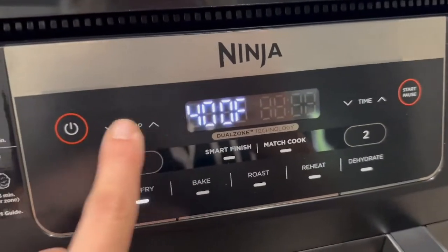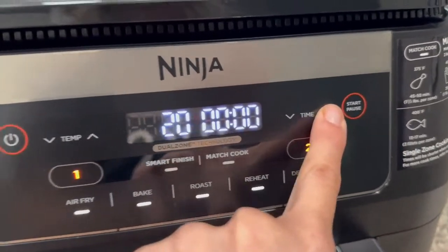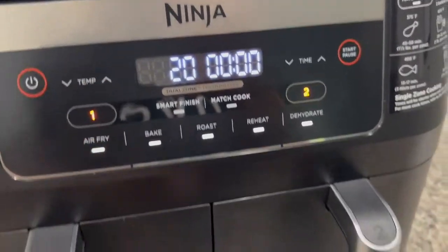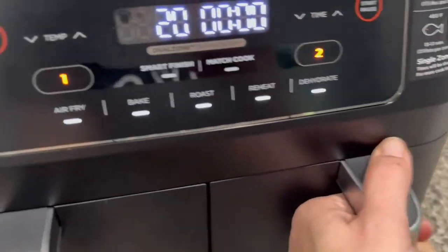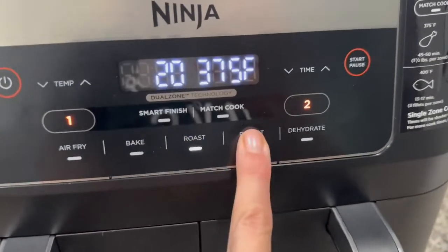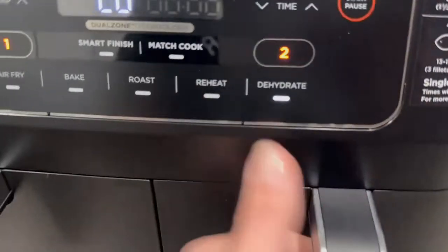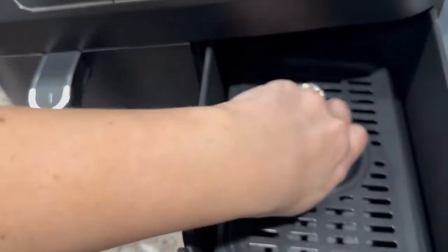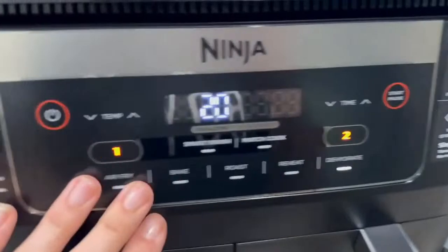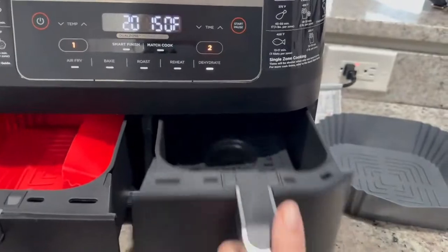You can do air fry, bake, roast, reheat, dehydrate, pick whatever time and temperature you want for either of the two baskets. It's got really cool technology: two independent baskets, smart finish and match cook, 6-in-1 functionality, and a super huge capacity. I love that there are separate heating zones so you can cook one thing in each basket. When you don't have the liner in it, there's this neat little tray that allows the air to circulate fully around whatever you're cooking and keeps it all super crisp. We absolutely love that.